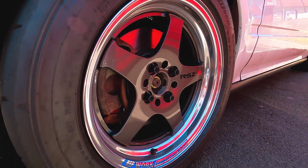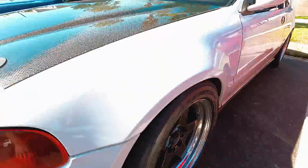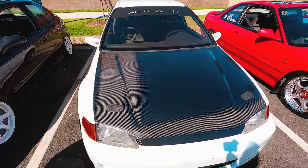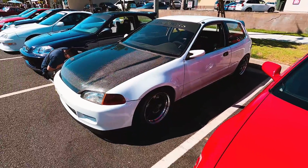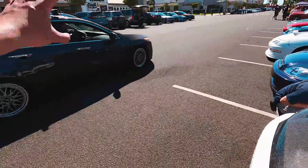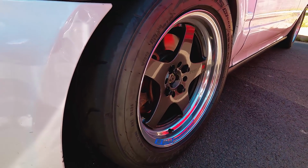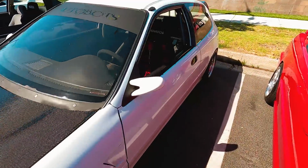Some aggressive RZRs on here. Look at these RZRs, dude. They're super aggressive. No, they're original. RZRs are such good looking wheels, too. It's a really rare spec. That's like a 15.9? 15.8. Oh, later. Yeah, it has to be like a 15.8. So interesting. And 4x100 too.